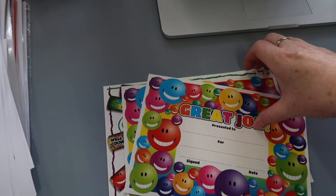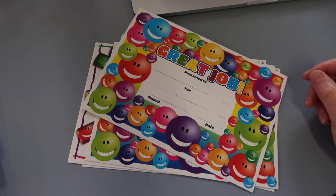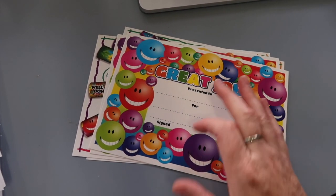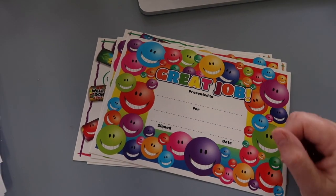So I do try and catch them doing the right thing. It's a piece of cardboard and they love it, and I think it's a nice thing for them to take home. But what I also do is I write their names, the whole class, on one, so I know who I've given one to as well. So they're ready to go.